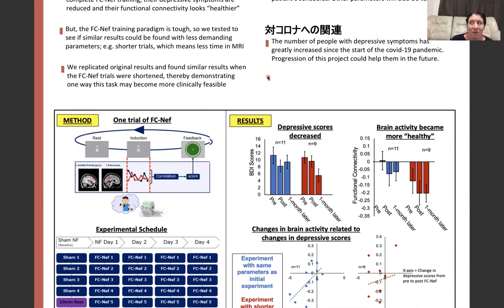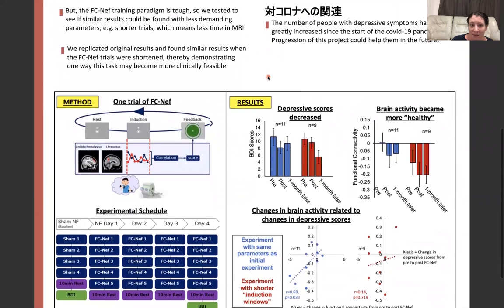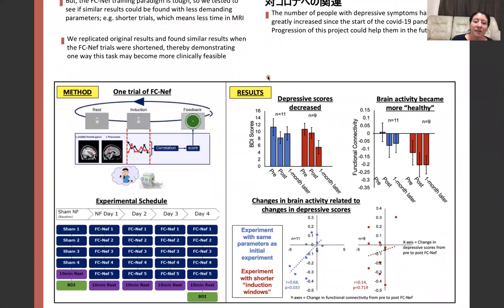So we thought, can we try and reduce the amount of time that they spend in the scanner each day and still find a reduction in their depressive symptoms? So I'll tell you what they do each day when they come in. Once they're in the scanner, they do a task. And in this task, there are multiple trials.